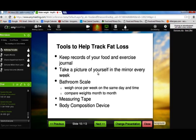Tools that help track fat loss. Keep records of your food and exercise journal. If you can look back at this and know that you're exercising right, and you know that you're eating the right amount of calories, you know that you're going to be on track. That's a great tool. This is a tool that looks at the process and not just the outcome. So you want to look at what's leading up to it. If you're not eating right and you're not exercising, should you lose weight? No. You can look at that and tell.